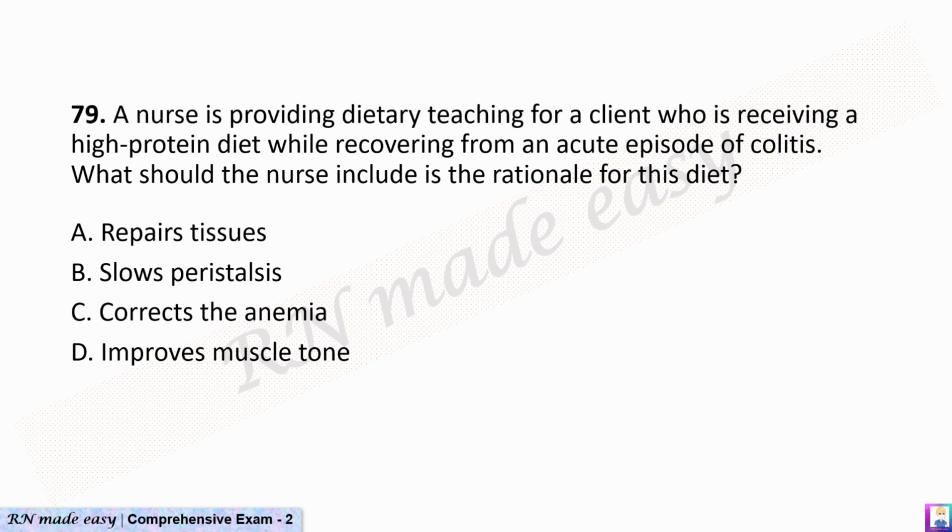Question 79. A nurse is providing dietary teaching for a client who is receiving a high-protein diet while recovering from an acute episode of colitis. What should the nurse include as the rationale for this diet? A. Repairs tissues. B. Slows peristalsis. C. Corrects the anemia. D. Improves muscle tone.